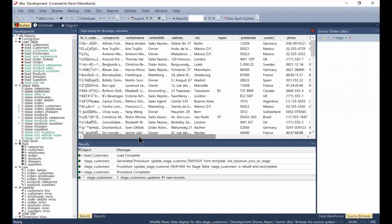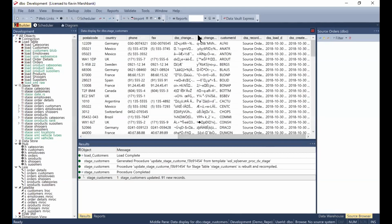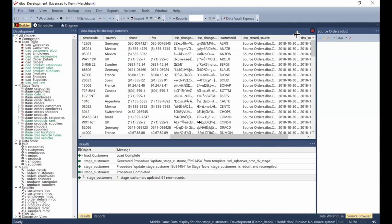Now that we're on the warehouse, you can see that it's generated my hash keys, my hub hash key, as well as my change hash keys. I have two of those on here, for the low rate of change and medium rate of change, as well as some of the Data Vault 2.0 standards with your source system being pulled through.